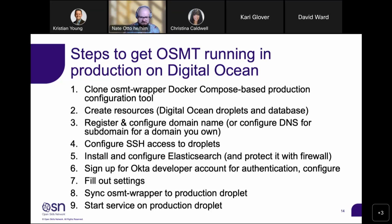Fill out all the rest of the settings for what you want your service to be named in the OSMT wrapper configuration files. And then you copy that code up to your production droplet, which will run the OSMT service, Redis, and the certificate manager. And then you run a simple script to get that started.